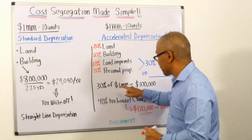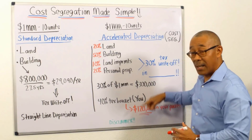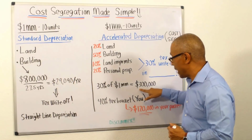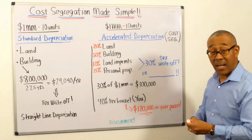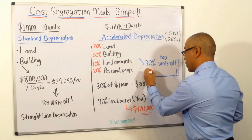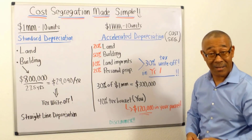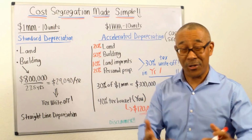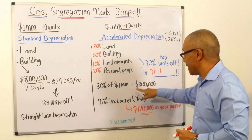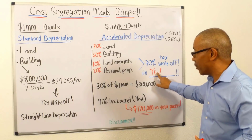Okay. Now, this 30% is $300,000. Under this Jobs Act that started in 2017, you can take this entire $300,000. Watch this. You can take this entire $300,000 in year one. That's right. In the first year you own the property, and you've only owned it for a few months, you can take this entire $300,000 as a write-off in year one.